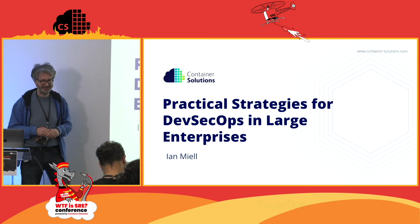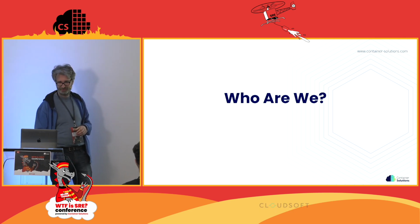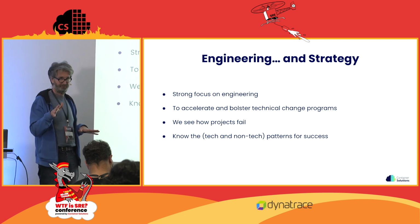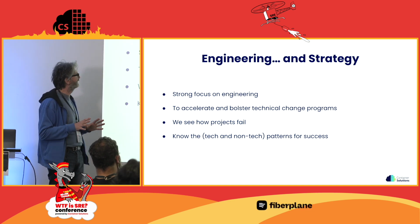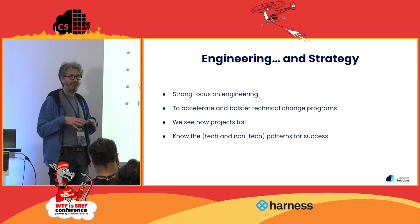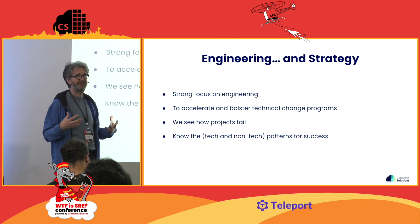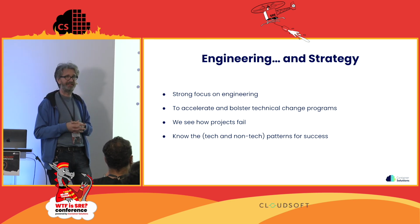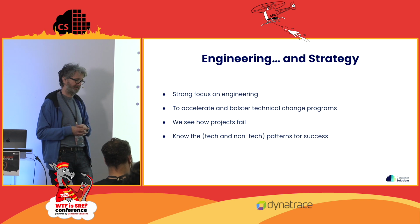But yeah, let's talk about practical strategies for DevSecOps in large enterprises. So first, I want to talk a little bit about who we are. Container Solutions is running this event, and it has a strong focus on engineering, but we're not really devs for hire or engineers for hire. We like to work with our clients to bolster their attempts to change aspects of their ways of working or business. So a large company that might want to do something like DevSecOps would come to us, and we'd provide engineers who would actually deliver on a strategy that we help them build.